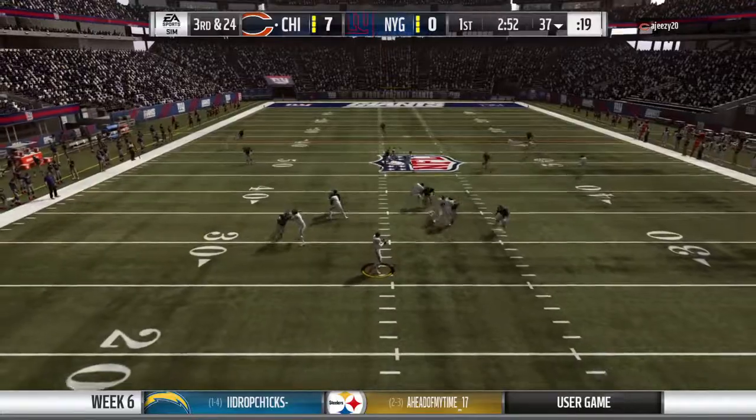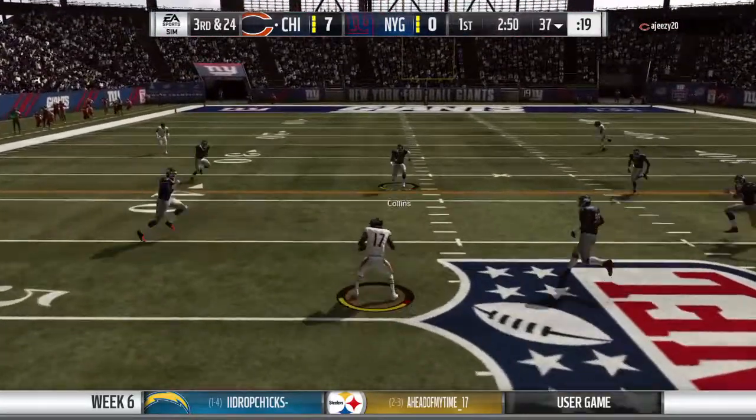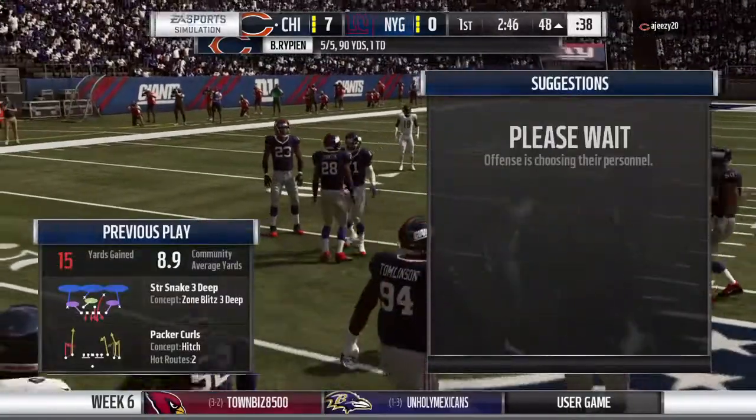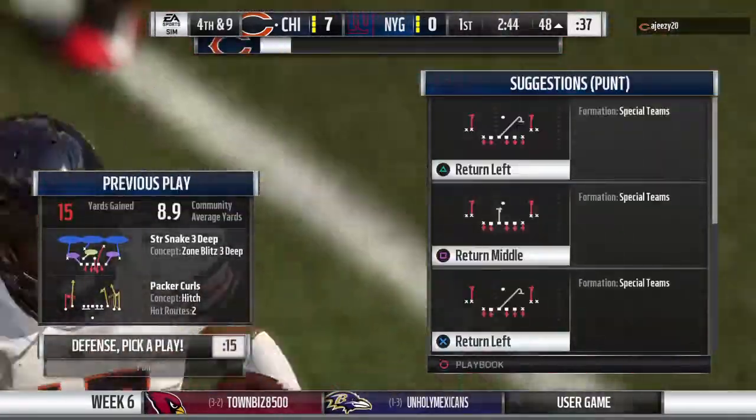Now on 3rd and long, they'll look to throw. Miller on the catch over the middle. And he'll be brought down at the 48-yard line. Now they'll get 15, but that won't be nearly enough.